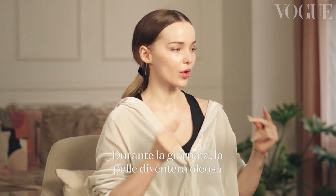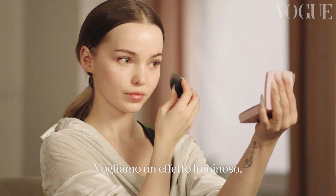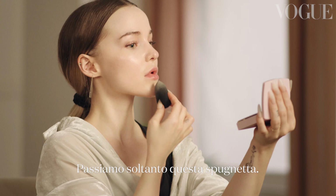Okay, that is our first little base of concealer. We're dewy, we're loving it. Let's do some powder next. Throughout the day, my skin is gonna continue to get oily in places I don't want it to, so I'm gonna go in with this pressed powder. We wanna keep her dewy, and so we don't want a big fat brush just yet. We just wanna go in with this little guy.